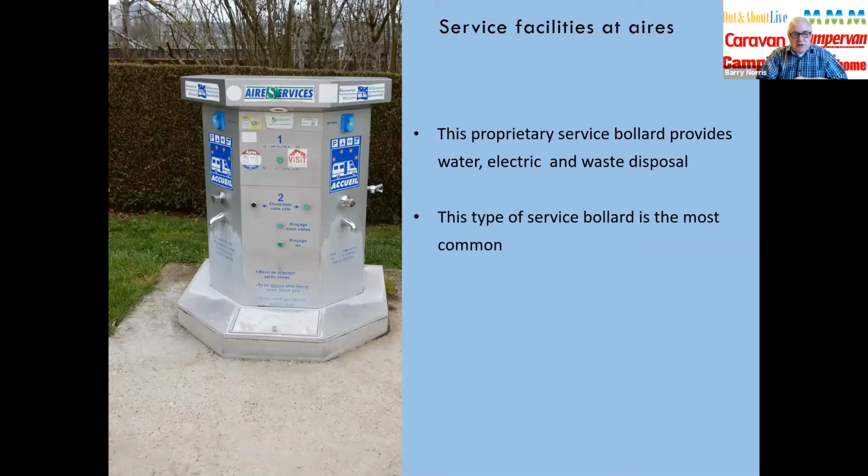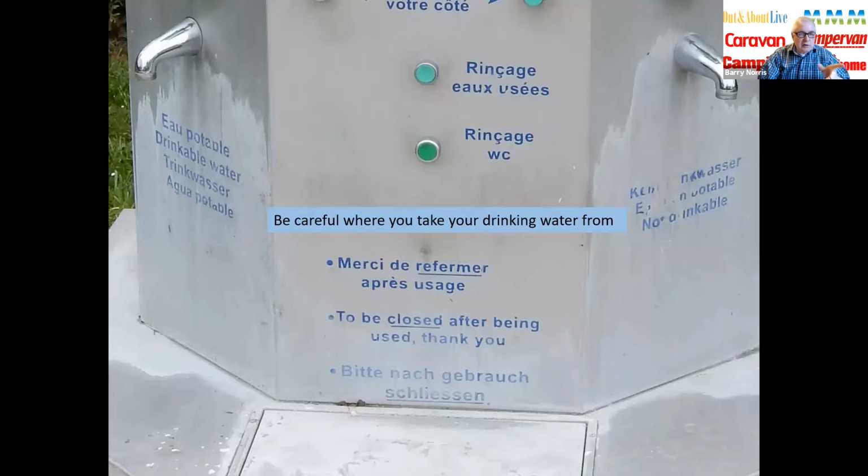You're more likely to find this sort of service bollard, a standard commercial bollard, and we'll see a little bit in detail here. On the left there's the tap for drinkable water to fill up your tank, and on the right there's a tap which is for cleaning out your cassette toilet. So it's best not to mix them up, because someone's probably had his cassette funnel stuck up that tap just before you go to fill your tank up. And of course you can see the little trap at the bottom there of the slide where you dispose of your waste tank. That's with your toilet waste. There's usually a grill on the hard standing in front to empty your grey tank.